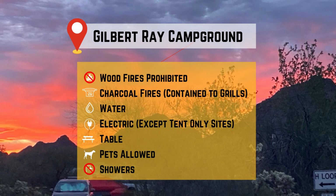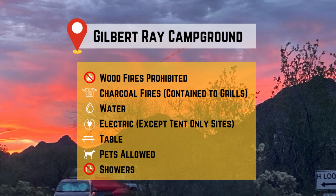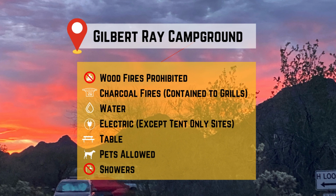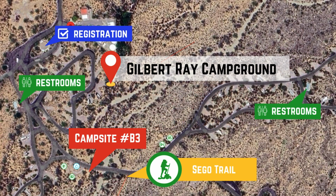Wood fires are prohibited. Charcoal fires are allowed, but must be contained to the grills provided. Shared water spigots are available throughout the park, as well as restrooms. Showers are not available. Electric hookups are available at RV sites. Each site comes with a table and grill. Pets are welcome.